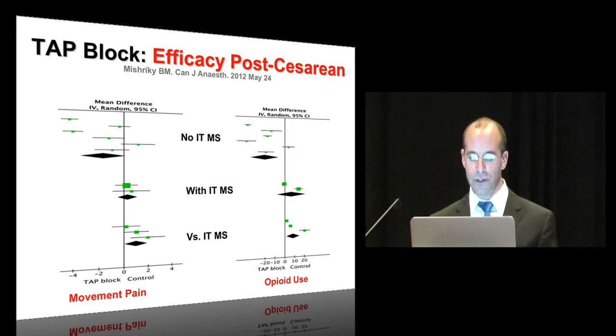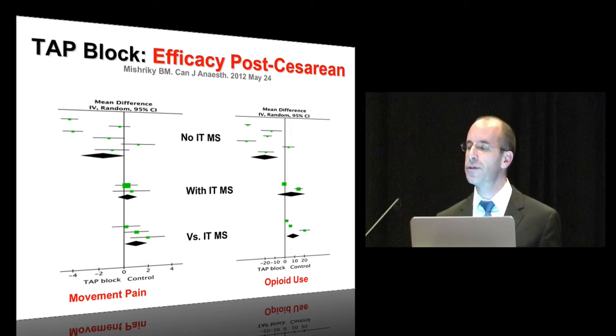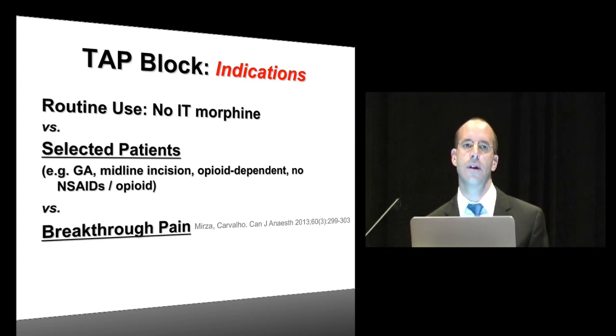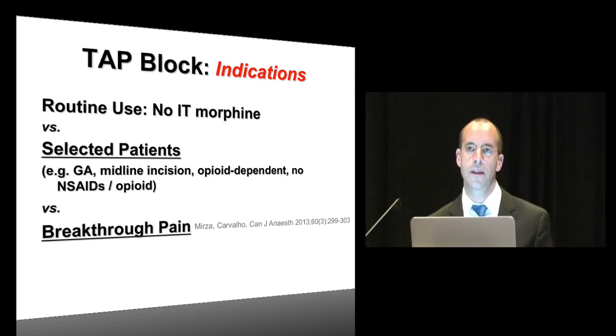It has a very small niche market. And we've been trying to find a good role for it. And yes, routine use, if you're not using intrathecal morphine, we certainly do that. So where can we apply it? You look at various selected patients. These are the ones we select where we will do TAP blocks. But I think its key role in most patients is as a breakthrough treatment modality. And we recently published a case series looking at this, and we would recommend utilization of it in this setting.